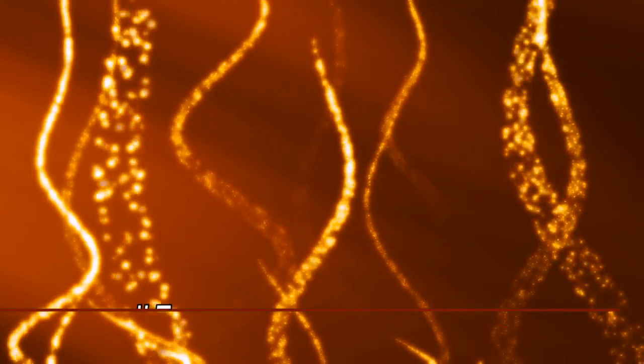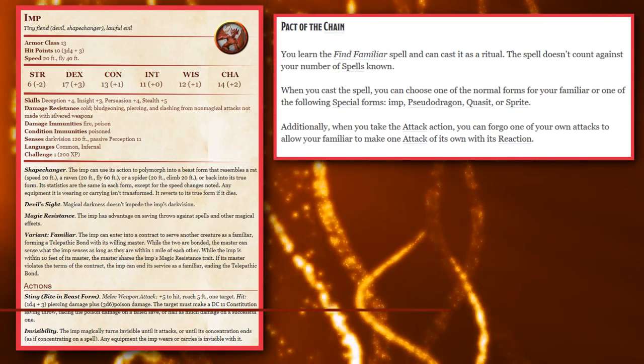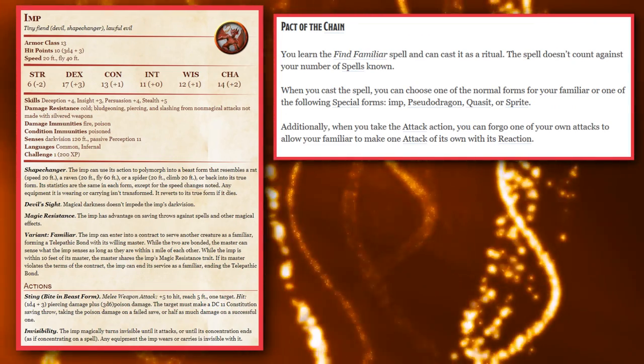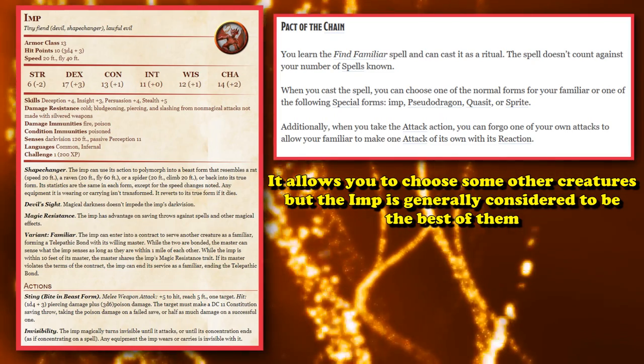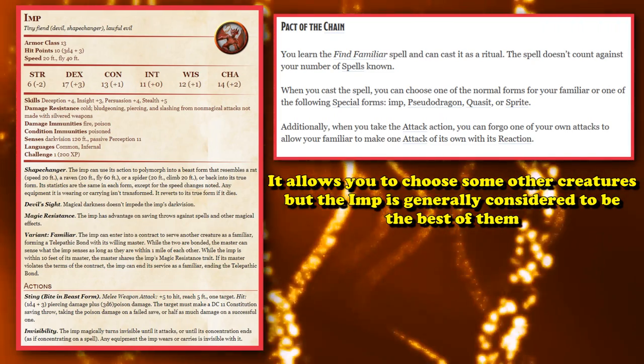And at number 5, we have the Imp. Warlocks of the Pact of the Chain feature are allowed to summon the Imp as a special option, instead of one of the original defaults. It also allows you to choose 3 other creatures, but of the 4 special creatures you can choose, the Imp is definitely the best one.